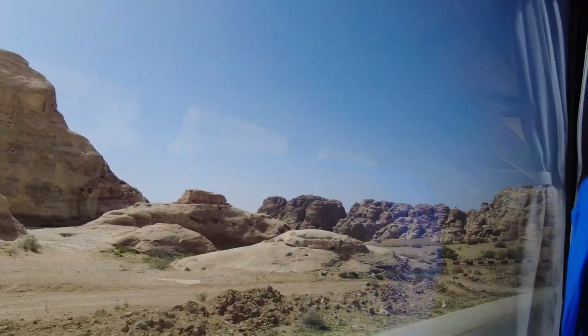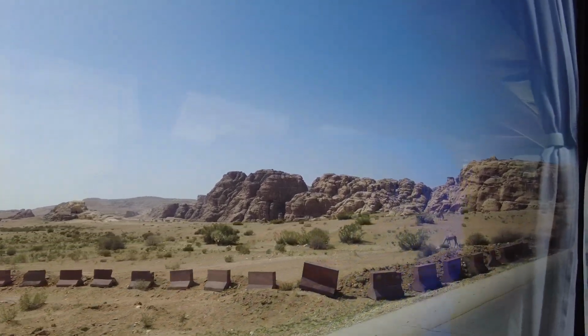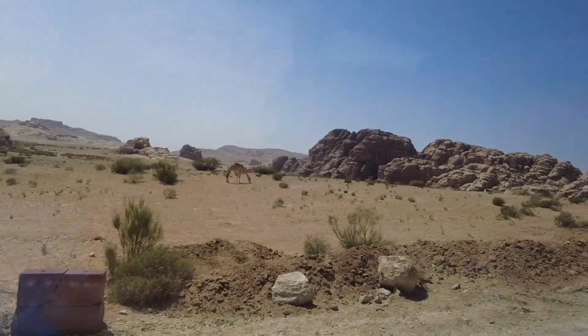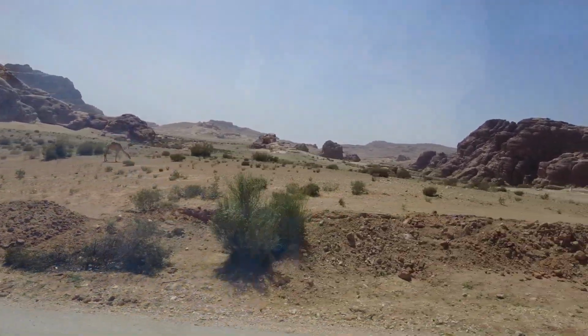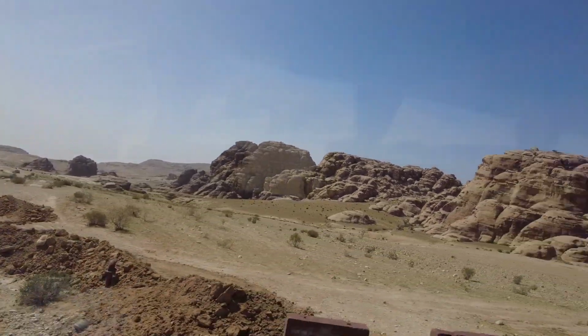We are just parallel to the King's Highway, so it runs on the right. The mountains to the right are mountains where we expect snow. Those mountains, the high mountains.